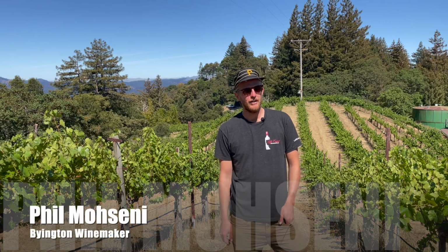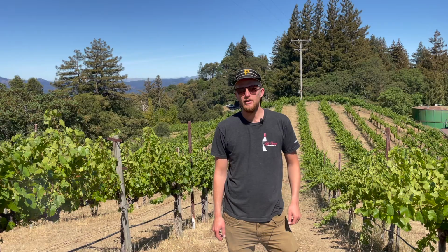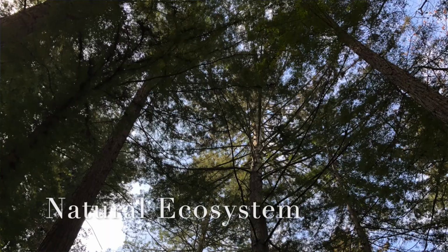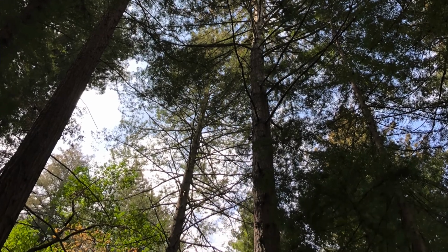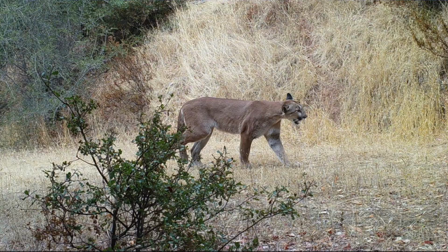So we're out here in Block 3. This is our Pinot Noir vineyard, situated about 2,000 feet altitude. We're really big on farming in an ecological manner, so trying to preserve the natural ecosystem that we have present. We're surrounded by a lot of redwoods and oak forests. That's California live oak. And there's a lot of wildlife that roams through our property. We get coyotes, even mountain lions have been seen.